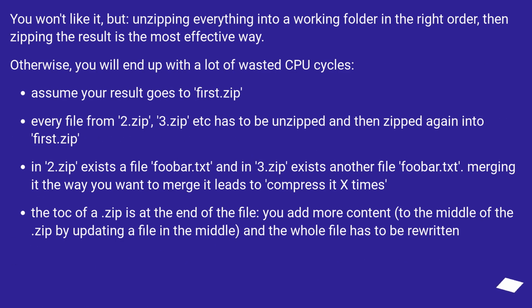You won't like it, but unzipping everything into a working folder in the right order, then zipping the result is the most effective way. Otherwise, you will end up with a lot of wasted CPU cycles. Assume your result goes to first.zip. Every file from 2.zip, 3.zip etc. has to be unzipped and then zipped again into first.zip.